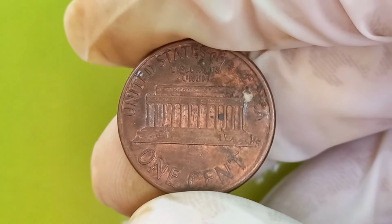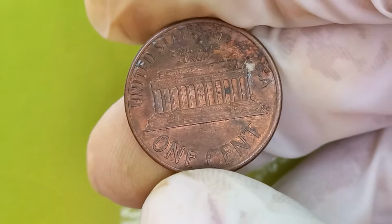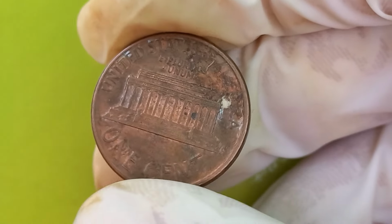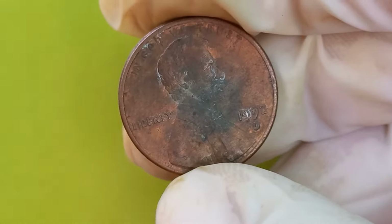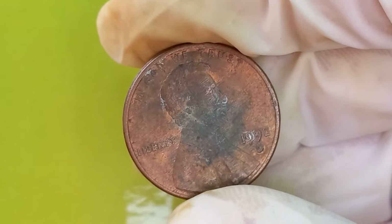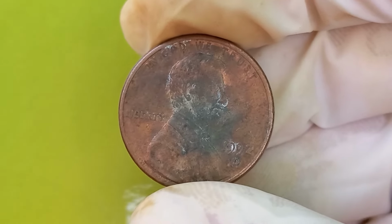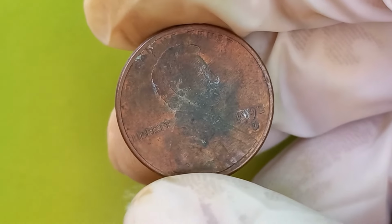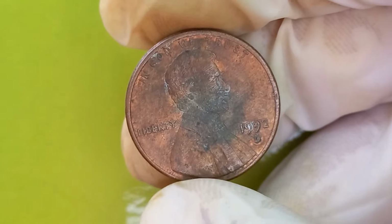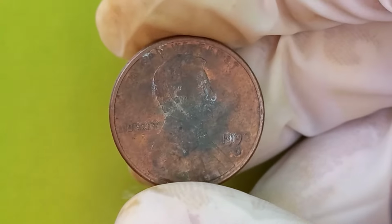It quickly became one of the most iconic and widely recognized coins in American history. Over the years, there have been countless variations and eras that have made certain Lincoln pennies extremely valuable to collectors. One such variation is the 1992 Lincoln penny. The D mint mark indicates that the penny was minted at the Denver Mint in Colorado.